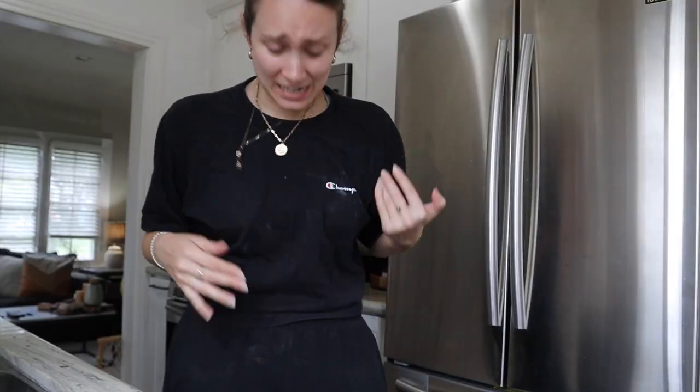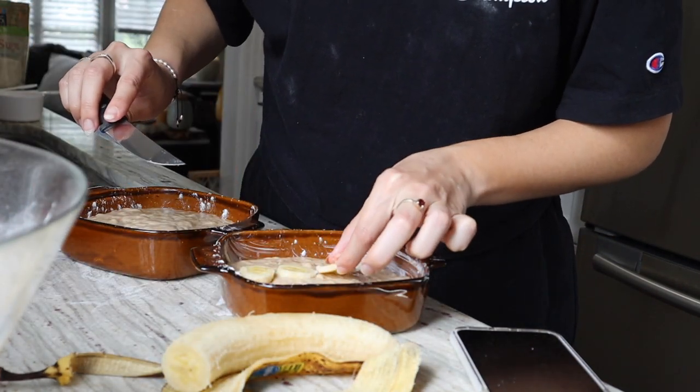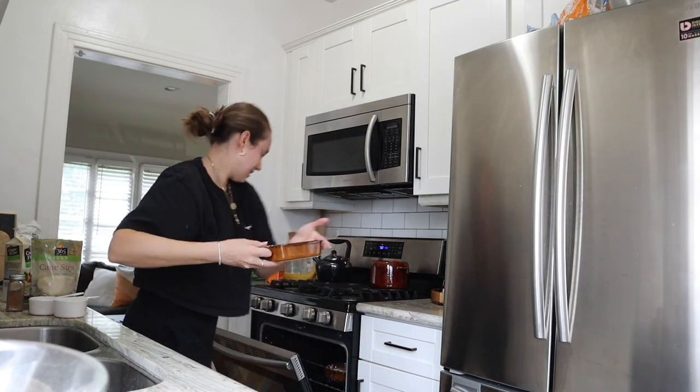I never said I was a good or clean cooker, baker person. Okay. I have one more banana. Make it look like the picture. Not bad, guys. Not bad. At least I tried. Okay. Hot, hot, hot.